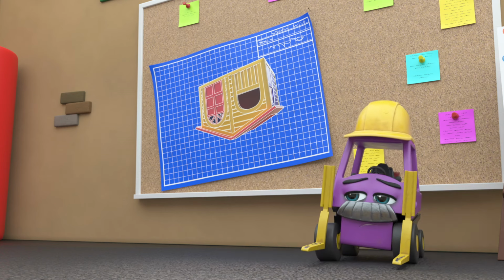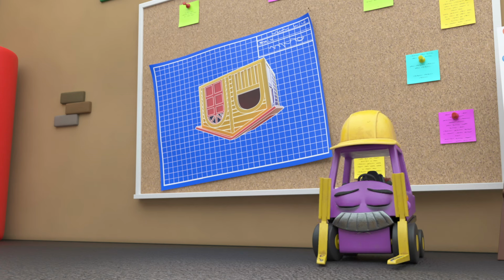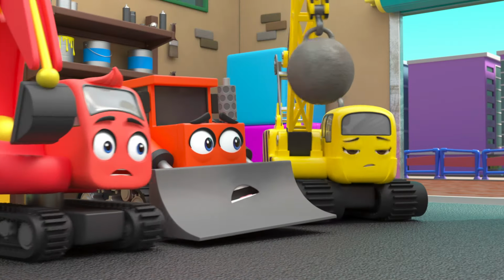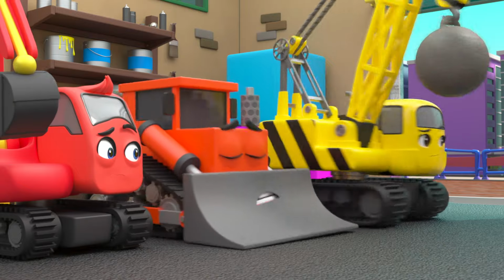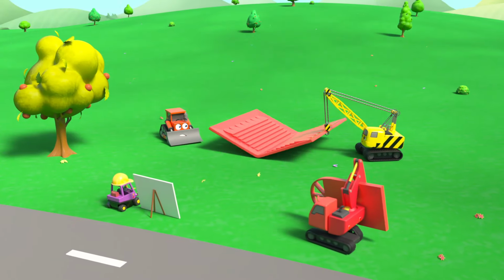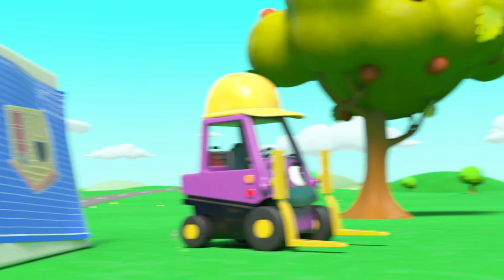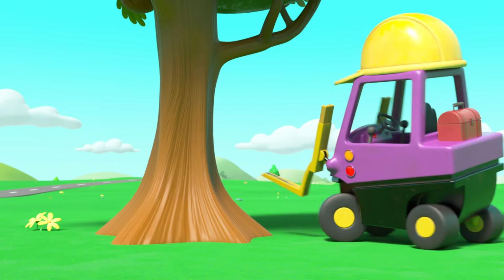There, today's plans. But something's wrong. Huh? That playhouse doesn't look right. Oh well, if that's what the plans say, that's what they'll build. Now everyone's hard at work. But oh dear, Mr. Rubble is so sleepy. Surely no one will notice if he has a short nap.